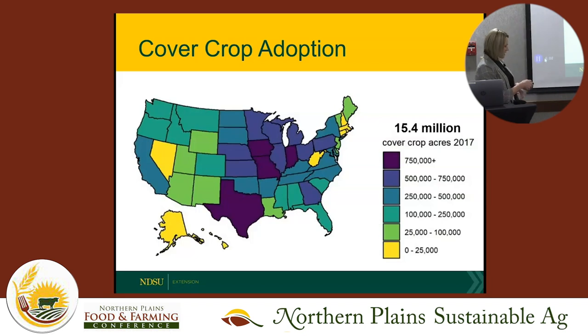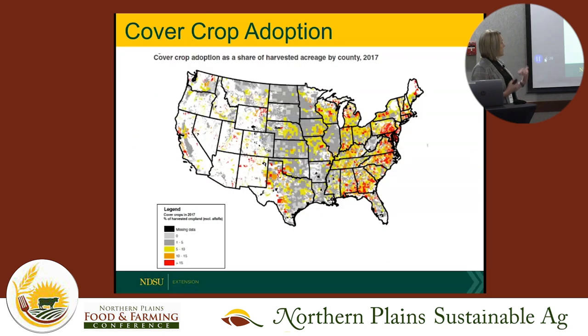And here, in our region, we're doing all right. We're in the upper range, between that 250,000 and 500,000 acres. But if we look at that in terms of harvestable acreage in those counties, excluding alfalfa, we're actually only 1 to 5% on average of those acres that are incorporating cover crops. So there's definitely some room for improvement there.